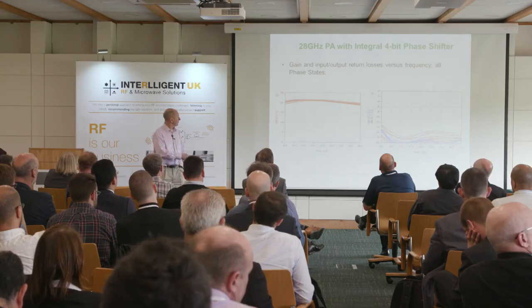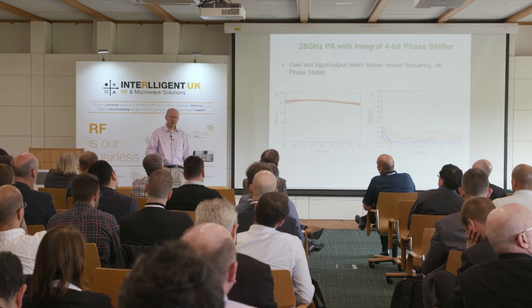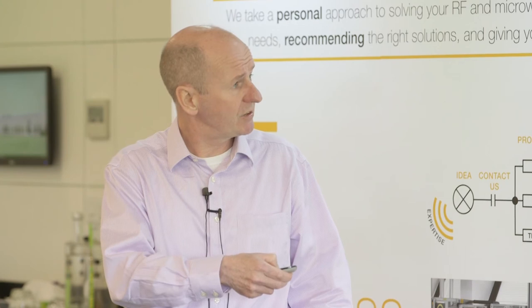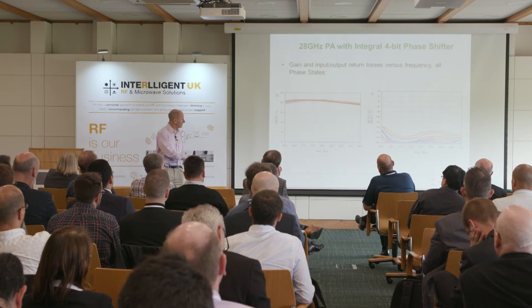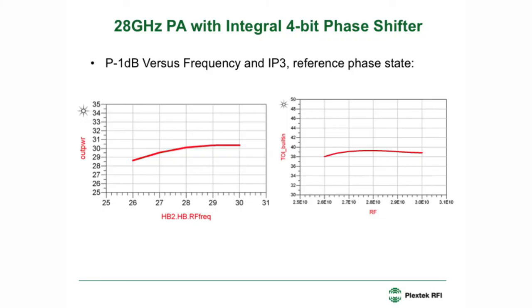And this shows the S21 across all states and frequency. Now, the way these phase shifters work, they're switched high-pass, low-pass filters. You always get a degree of amplitude variation with phase state. The key is to try and minimize that during the design process. So you can see this is quite modest. I think it's about plus or minus 0.8. And the return losses, you always get a large degree of variation in return loss because you're changing the phase all the time. So all the reflected waves are adding with the incident waves differently. So you always get a large variation. The key is to keep the worst case pretty low. And this just shows the output power, which is about a watt. And the IP3, about 38, 39 dBm.